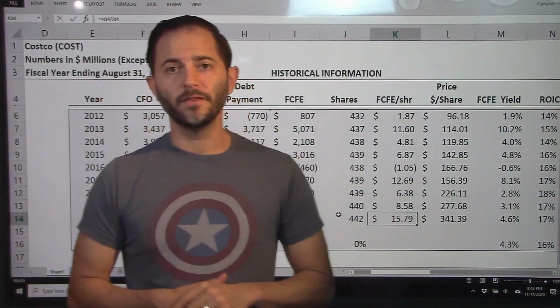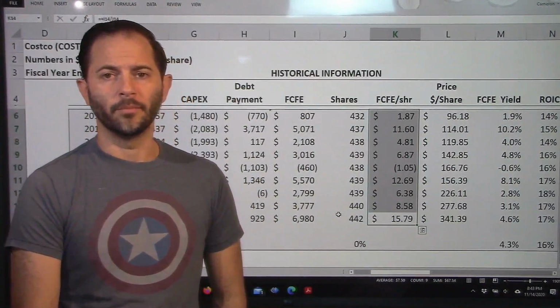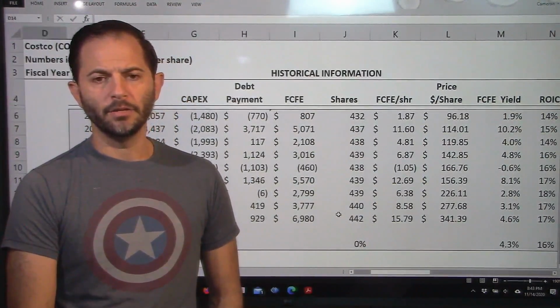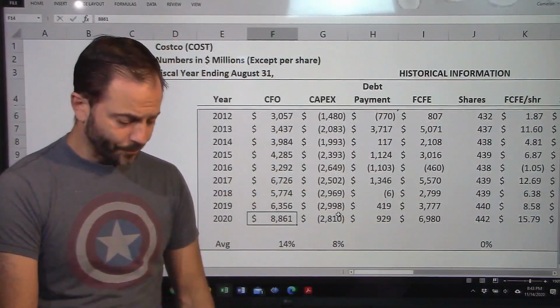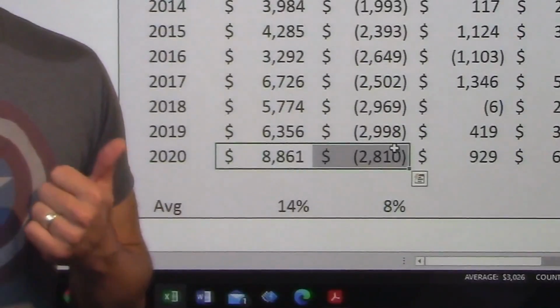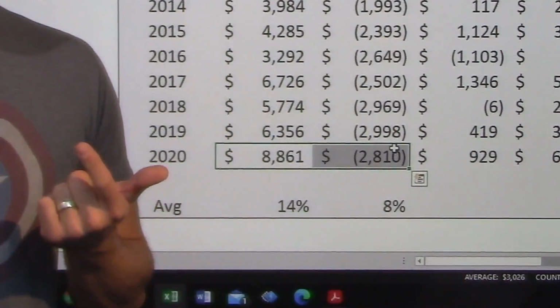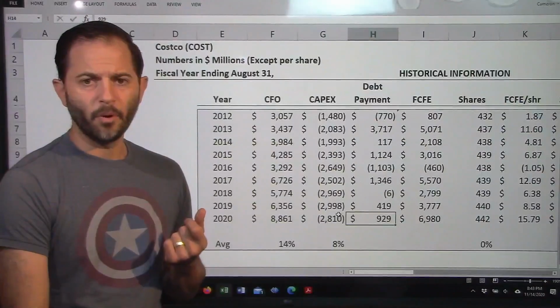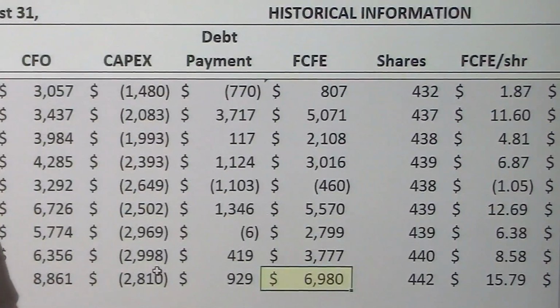Last fiscal year, $15.79, a monster number, all-time high number. And you can see, again, that number is the result of very strong cash flow from operations, $8.8 billion, minimal capex, $2.8 billion. That leaves $6 billion. They borrowed a little bit of money to produce almost $7 billion of free cash flow that is available to the equity holders. Divide by the shares and you get a very, very robust number.